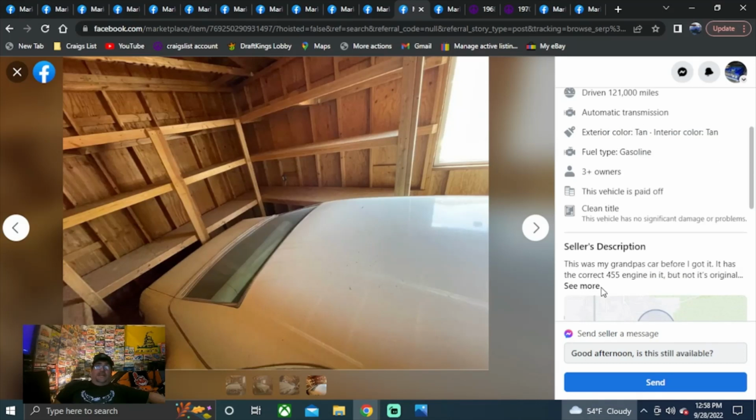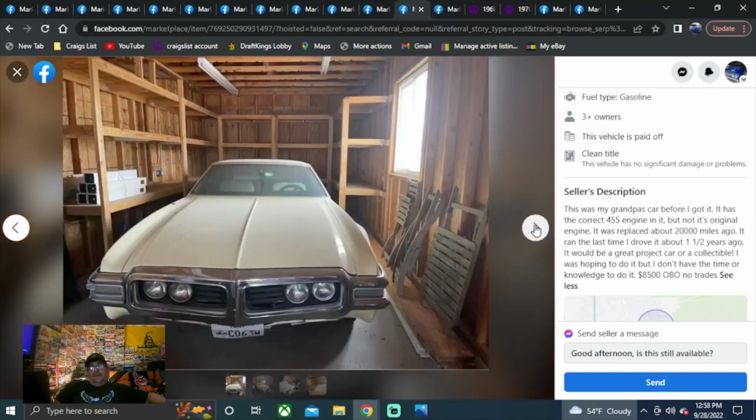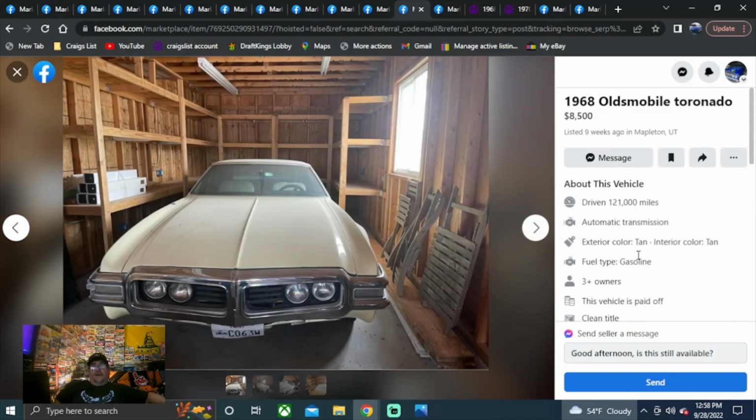It says clean title. It says it was his grandpa's car before he got it. It's the correct 455 engine, but it's not the original engine. It was replaced 20,000 miles ago, it says. Ran it last time he drove it, about a year and a half ago. It's $8,500 best offer, no trades. I'm digging it, man. That's a nice looking car. If that's your area, Utah, we hardly ever find anything in Utah.